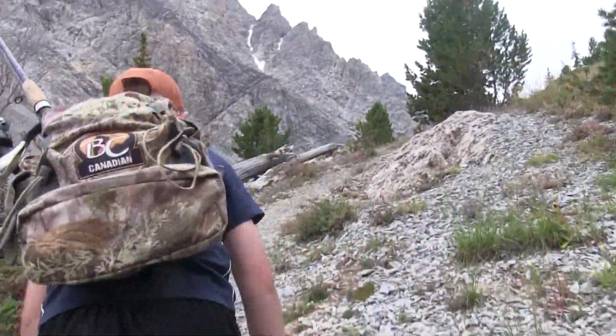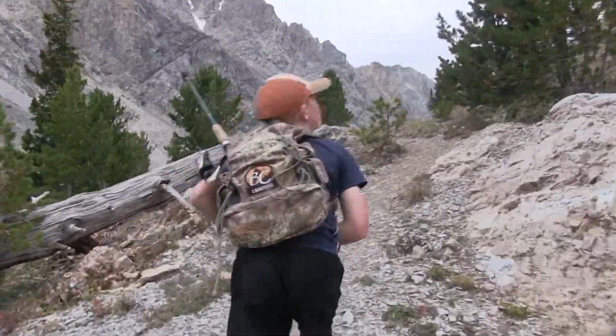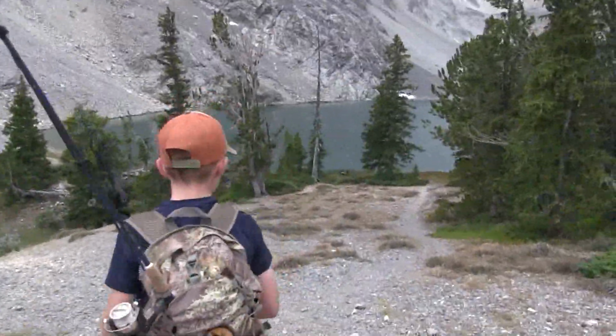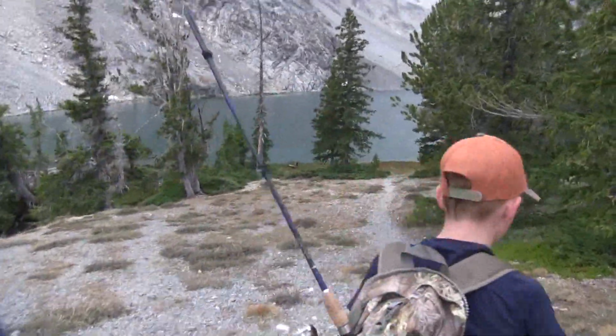Once you get out of the majority of the trees, you can really see what kind of country the lake is hidden in, and you can tell you're almost there as you're running out of room. Sure enough, the lake comes into view, a welcome sight after such a steep climb the last half mile.